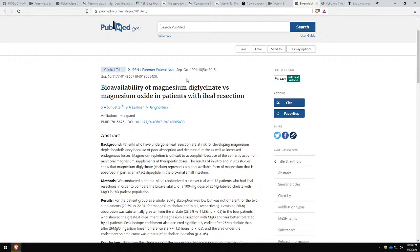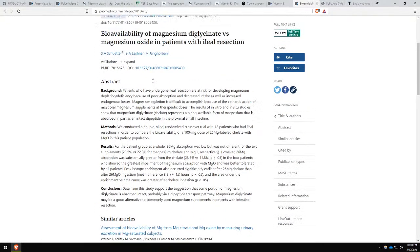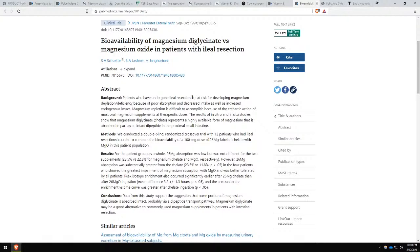Here we have a study from 1994: the bioavailability of magnesium diglycinate versus magnesium oxide in patients with ileal resection. Of course, the ileum is the distal part of the small intestine, so they don't have their ileum. If you look at the study, they claim that in most patients, the magnesium chelate had a slight advantage over the magnesium oxide. However, in 4 patients who had the greatest impairment of magnesium absorption, and many people have gut dysbiosis or gut issues, they're not able to absorb magnesium very well. There might be polymorphisms in genes for magnesium absorption and transportation. So there was a difference between the glycinate chelate of 23.5 and 11.8.